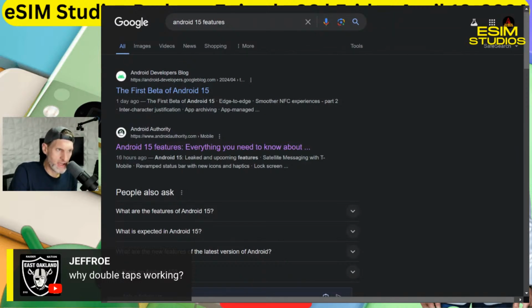Yeah, they're saying double tap does not work. On Android 14, you could double tap the back of your phone and a function would happen, right? So you can program it so that when you double tap the back of your phone, the flashlight comes on. Kind of like the action button for iPhone, right? You can program it to do a select number of functions. Flashlight being one of them.